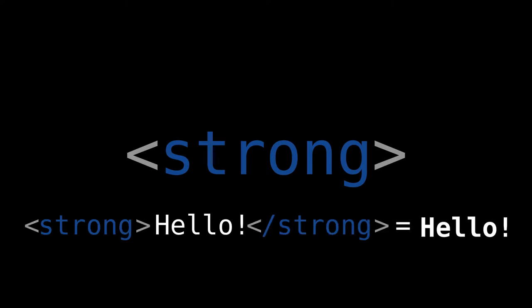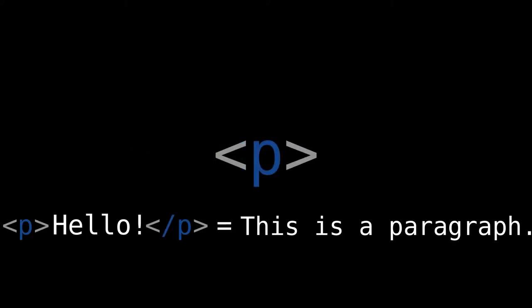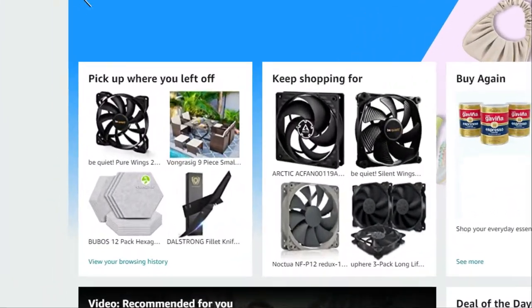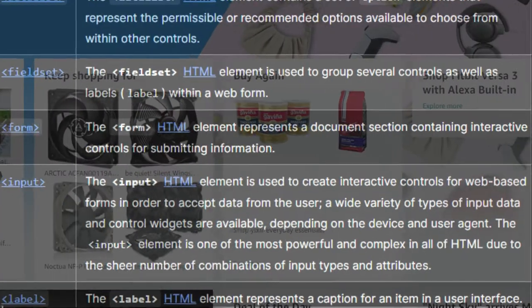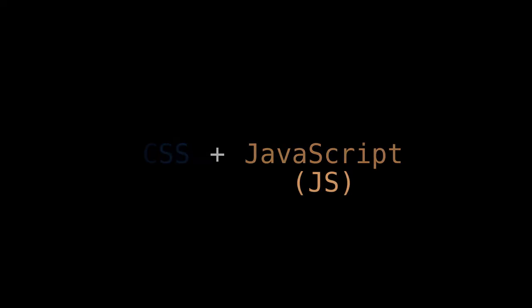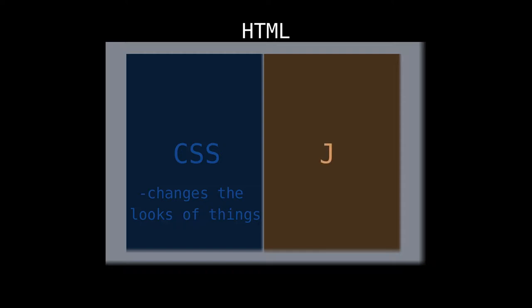Elements, such as strong, used to bold text, and p, used to start a paragraph, wrap around text by ending with a forward slash, and are used to tell your browser how to display the content. Opening Amazon, for example, there are many things on screen, each being coded with elements, to make the web page structured. There is also CSS as well as JavaScript, also known as JS. CSS can be embedded into HTML to change the looks of things on a page, and JavaScript can be embedded into HTML to make a page more interactable and fun.